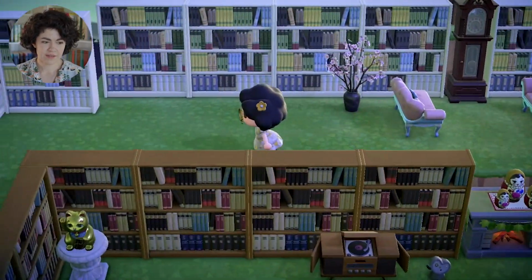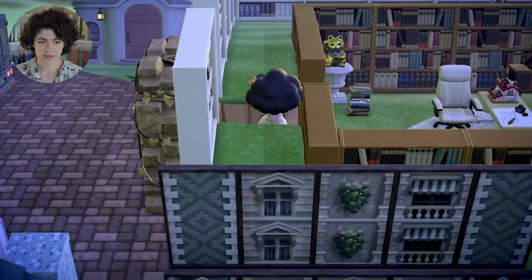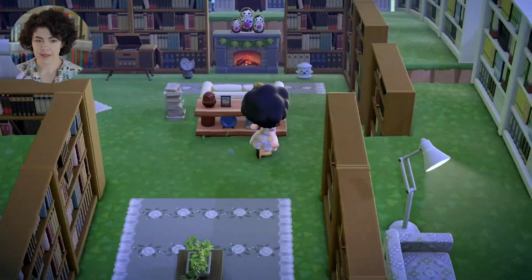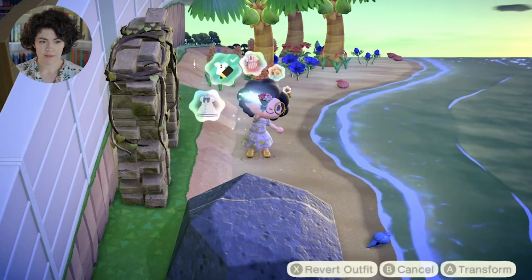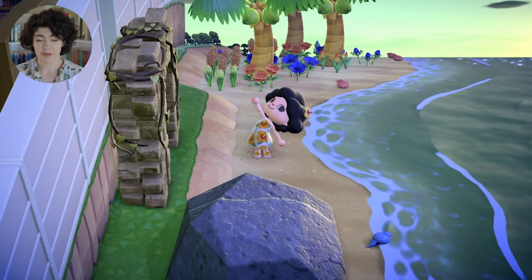All right, so if we come out of the library, come out on this side. Maybe we'll continue our way along the beach. Maybe we'll put on something tropical because I have another tropical area up here.